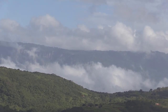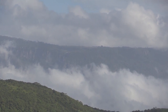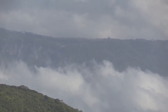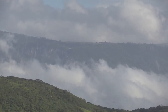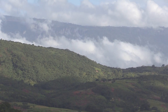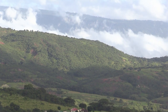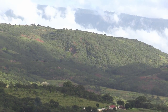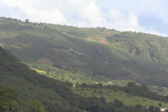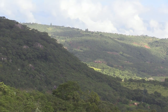This is where Mutarazi Falls is. The mist has just blocked us. Let's go around with our view. Probably by the time we get to the other angle, the mist would have cleared, then we can bring the view. Mutarazi Falls.